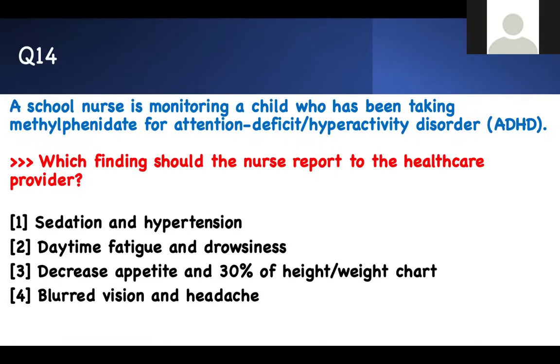What is the concept here? Once again, stop the video, put down your answer in the comment. What do you think? These medications are stimulants. Therefore, everything is supposed to go up except a few things. If I see hypertension, I say it's an expected finding, right? If I see headache, it's an expected finding. They don't cause sedation because they are stimulants. They don't cause drowsiness and fatigue. It's unrelated. But there are 2 things they do: they make your height and weight go down, and they decrease your appetite.